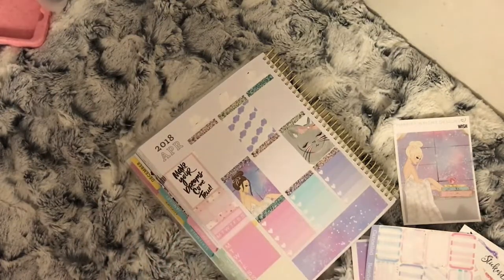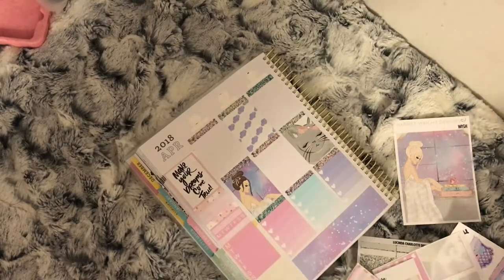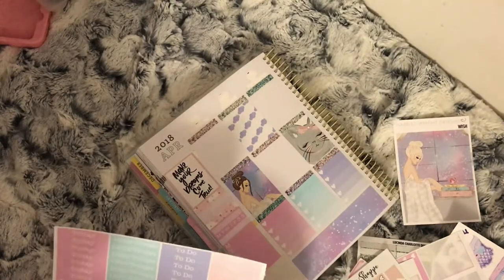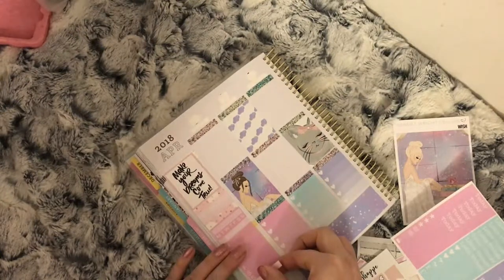This week is going to be full on cleaning, getting the house back in order from the kids being home for the Easter holidays. They go back to school on Monday. Nothing else planned for this week really. So I will speed through the rest of this and I will catch you when I start putting my functional down.